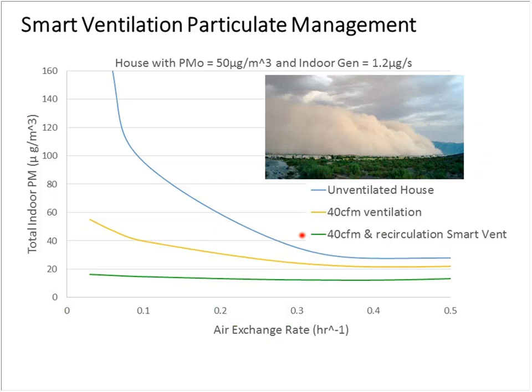And as I mentioned before, around 1970 was when indoor particulates started to exceed in concentration over outdoor, say, dust particulates coming from the outside. If we just have 40 CFM continuous ventilation through a home with this level of indoor particulate generation and this outdoor level, you can see that we have a significantly higher level of particulates within the home. And then a home without any ventilation, as we seal it, airborne particulates just get to an extremely high and undesirable level.